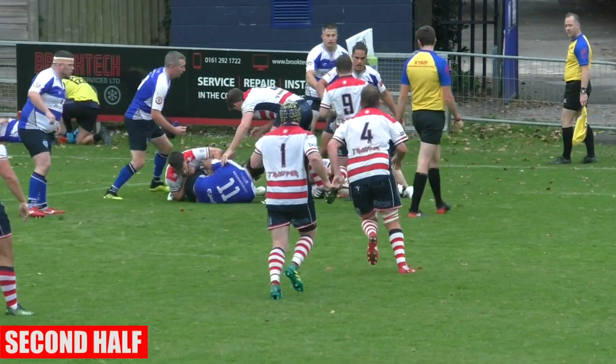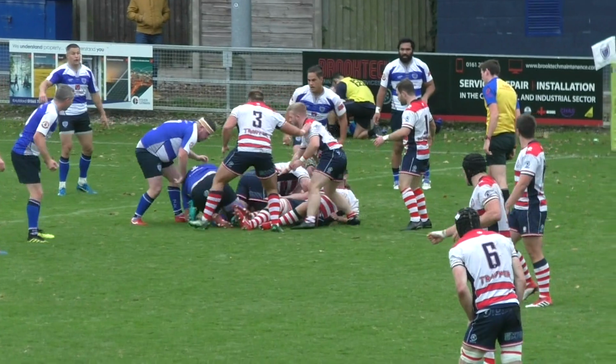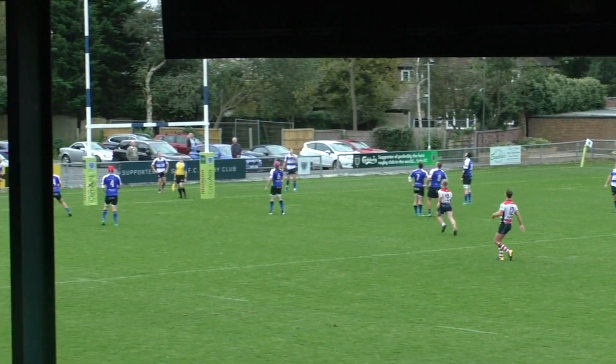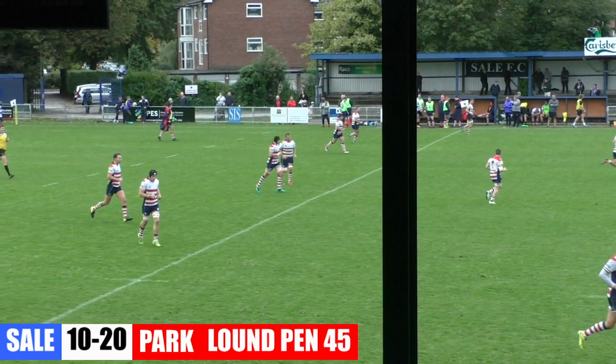Park sustaining possession here, just keeping that patience. Sure, that's the words of Kieran Power. He knows there's opportunities to break against the Sale side. Penalty 1. Greg Lowndes stepping up to the kick here, striving through and going through the posts. The golden boot for Rosslyn Park finds the target again.